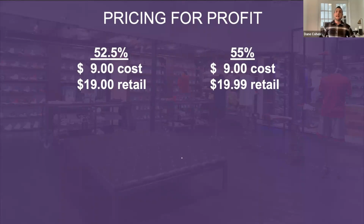So we have a retailer that had their IMU set at 52.5%. We did the calculations and their IMU should really be sitting at 55%. That's their sweet spot. That's what's going to cover their expenses, factor in their markdowns, and get them to the desired net profit that they want. That 2.5% increase in initial markup, when you look at a $9 item at cost, only accounts for 99 cents at retail. 99 cents.